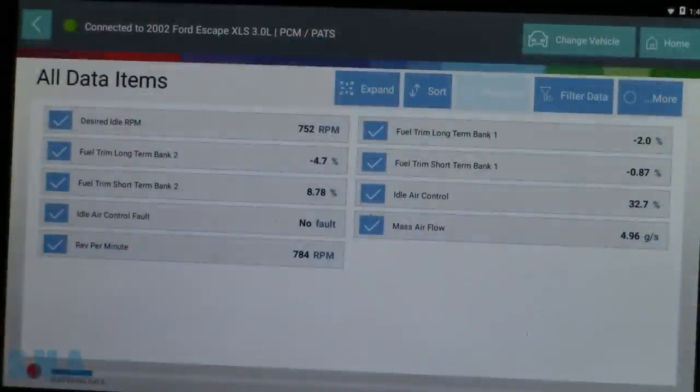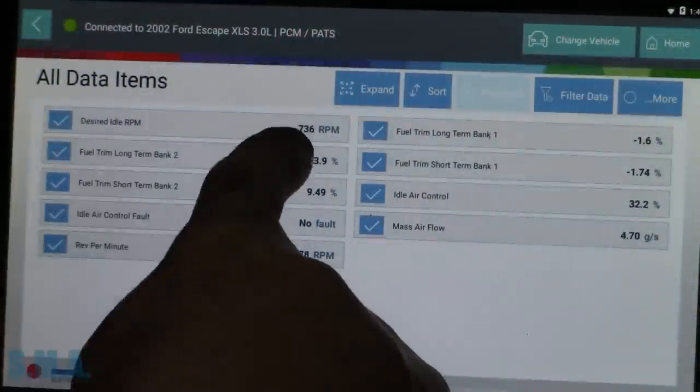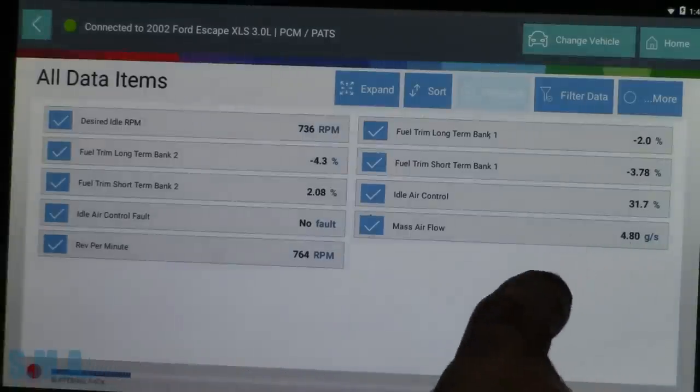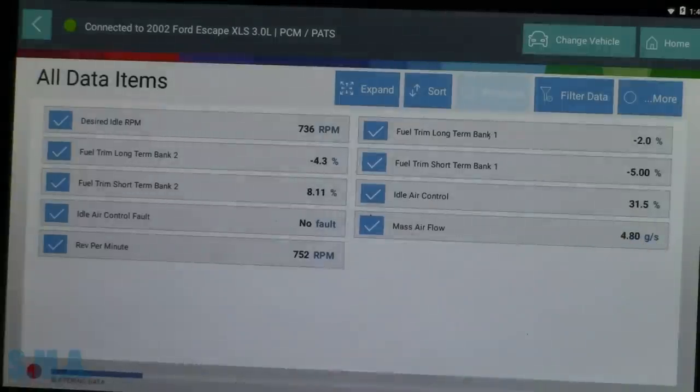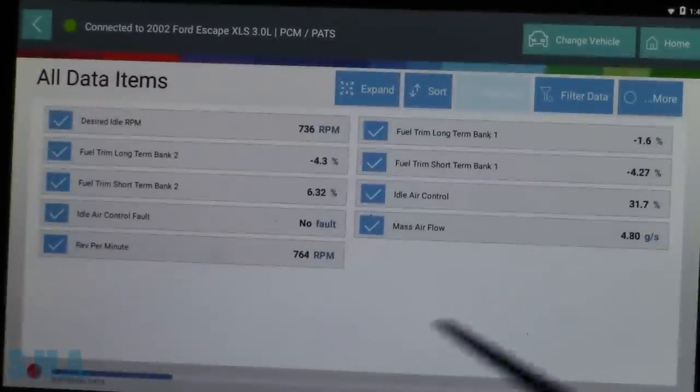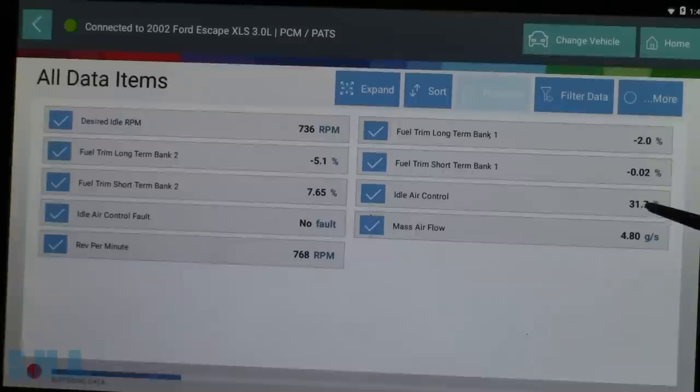All right, what do we know? What do we see? Desired RPM is 740. We're at about 760. Idle air control valve's holding pretty steady. Let me get a pointing apparatus here. So we're about 31%. Okay, so that's pretty decent.